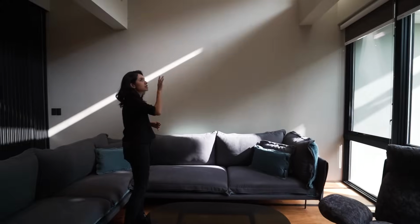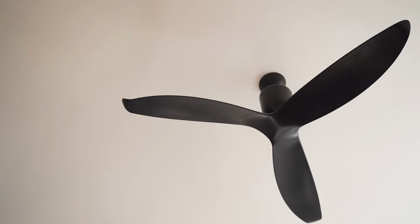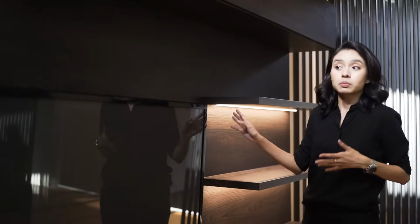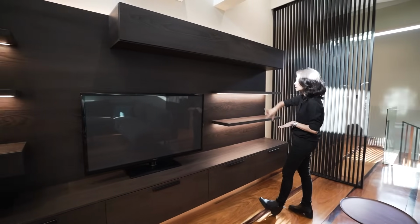So again, you have the high ceiling, you have the interesting beams. You have a very modern ceiling fan. Works super well with the design of the house. And of course, you have the built-in entertainment system already here. It's up to you if you want a bigger TV. You could probably fit in a bigger one or a different style. Regardless, this looks amazing.